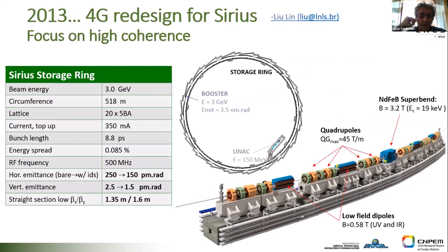The ring is now under commissioning. We have already injected the beam. We are currently working with a current of about 40 milliamps. I think this was the maximum that was injected. And we have already started operating a few beamlines, as you're going to see in this presentation.